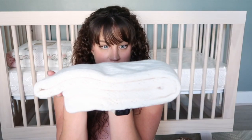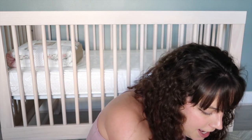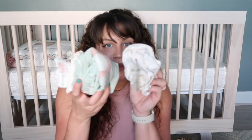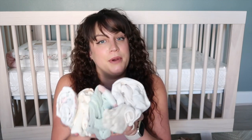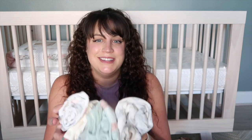So I am bringing her blanket, her very first baby blanket, as well as 2 swaddles. I have 5 of her little onesies, like her little outfits here, in varying sizes because I'm just not sure exactly how big she's going to be. So I wanted to be prepared. I think usually you only bring like 1 to 2, or maybe it's 2 to 3, but I'm bringing closer to 5 just in case she's not fitting into the smaller ones.